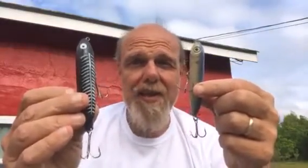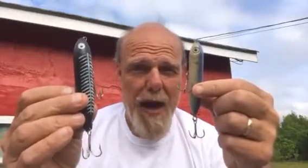I love topwater fishing. One of the best baits to get a lot of bites on a topwater is a Super Spook Junior. It just fits into that size range where everything wants to eat it. Again, we can upsize to the regular spook or the Super Spook. And the other thing is, the Super Spook casts a mile if you need to.